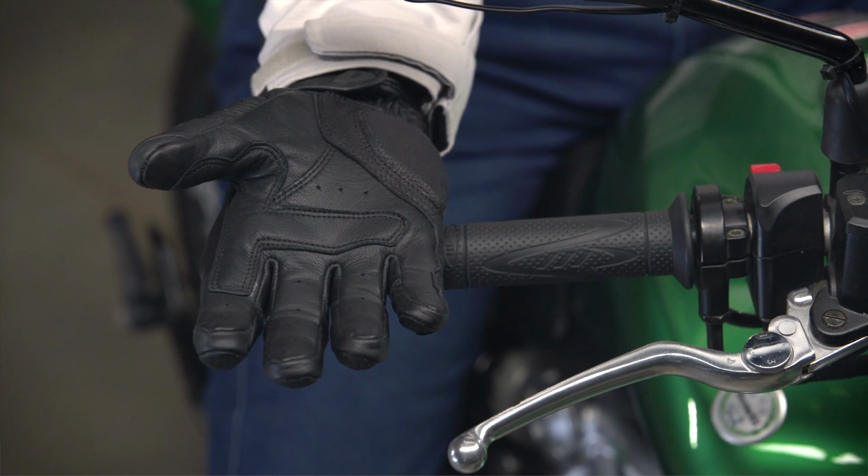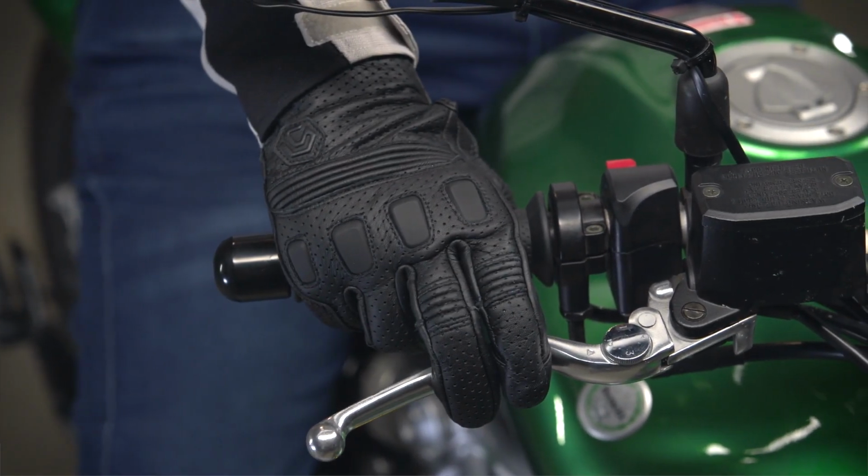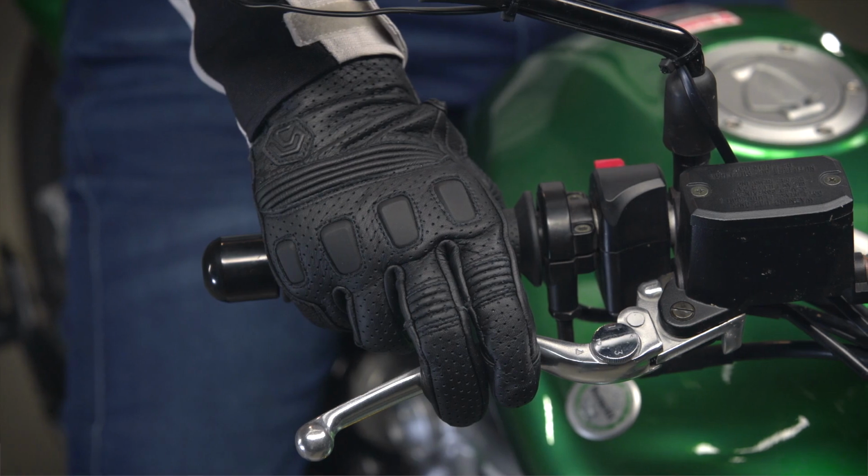Yeah, the Taskers use a cowhide leather on the back of the hand and a goat leather on the palm with a little pad insert to help combat the vibration of your motorcycle. Now, that might sound a little gimmicky at first, but it definitely helps to dampen the engine's vibrations. Also, there are rubberized inserts on the fingers and knuckles, which provide impact protection.